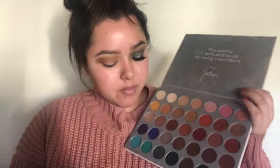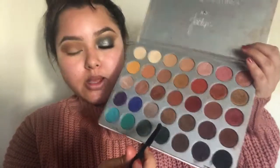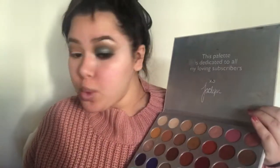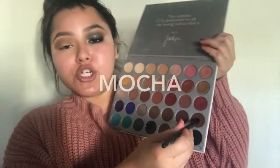Don't even worry if you try to recreate this look and you see all this fallout. Trust me, you will get fallout. I got a lot of fallout on this side, so I just cleaned it up with some concealer. I'm gonna take this green color right here, and I'm just, oh no, no.